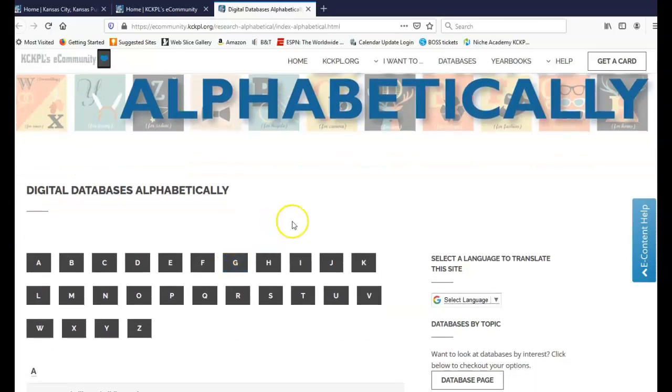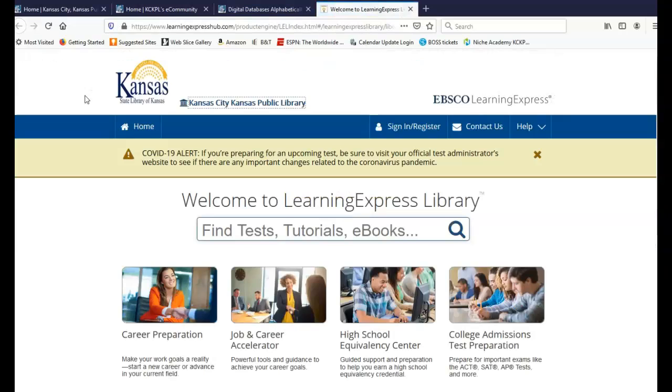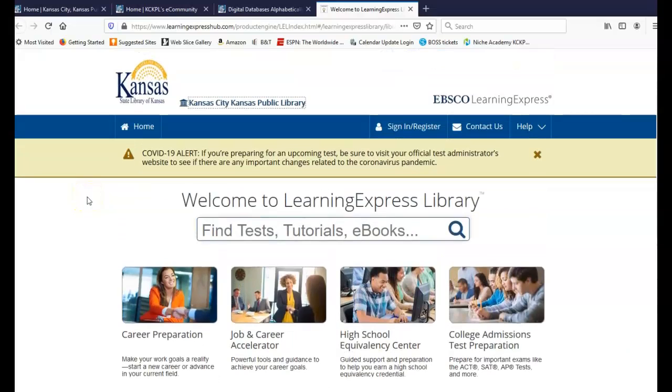To take a shortcut, we're going to go ahead and click on L, and we see that there are two databases that start with L, LearningExpress Library and Legal Collection. Of course, we want LearningExpress Library, so let's go ahead and click directly on that, and that will bring up yet another tab, and this is the LearningExpress Library landing page, if you will. And if you look down below here, these are the learning centers I referred to earlier.